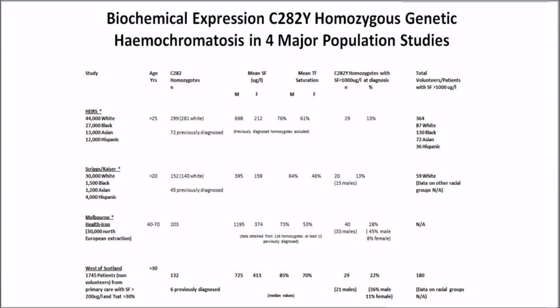And the Melbourne study looked at something like 30,000 patients. Now, these patient groups are different from the patient group that we looked at. These studies are all volunteers, and they are different to the samples that we're seeing sent in from primary care, from general practitioners.